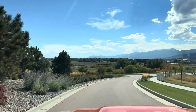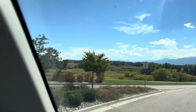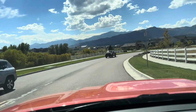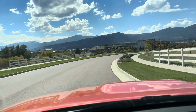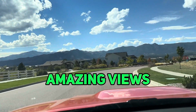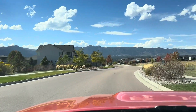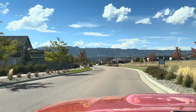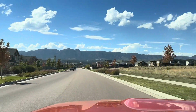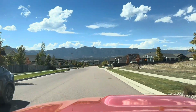Okay, this is what the entry looks like. Off over there, you can see a little body of water. That's a little pond that they have that I mentioned earlier. It's off in the distance, but you can see there's some amazing views. It's pretty westward, but not on the west side of the interstate. It's directly across from the Air Force Academy, this community. You pick up in one of the neighborhoods with some houses.